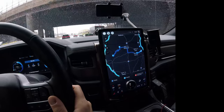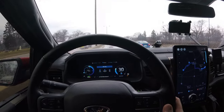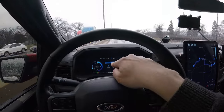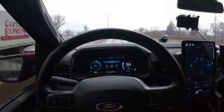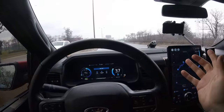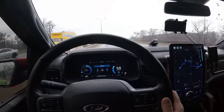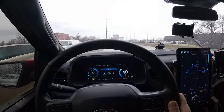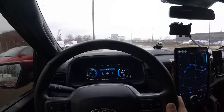That's the plan. It's a cliche to talk about this with an EV pickup truck towing a trailer, but the consumption's been a little worse than I expected. Even already, I'm going at relatively low speeds here, 38 miles an hour, and the consumption's only 1.6 miles per kilowatt hour.